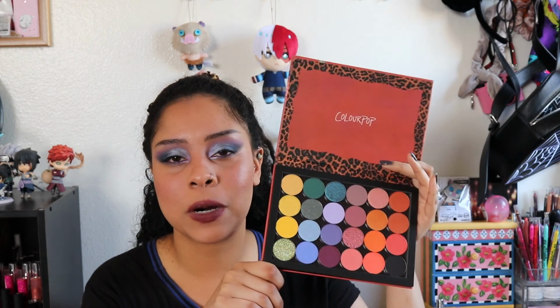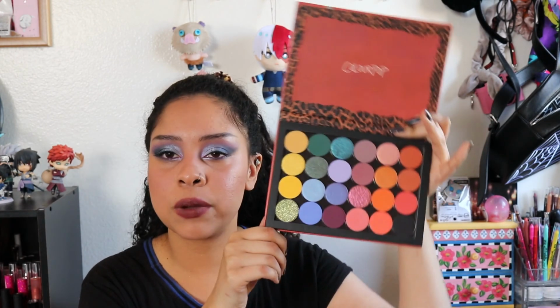Okay, I'm back. I put all my shades in the palette, and so this is what it looks like. As I've said plenty of times before, I tend to like more colorful shadows. I think there's a lot more you can do with colorful shadows in terms of formulation and glitter. Obviously there's still glittery neutral browns, but I like to go towards more shimmery things.